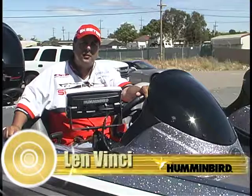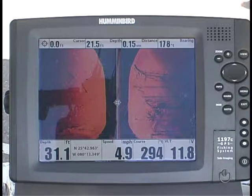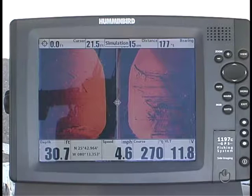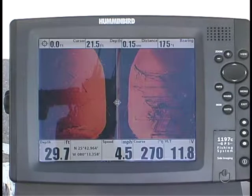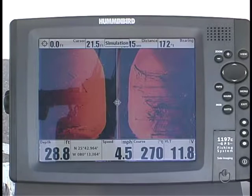Hey Future Pro Tournament anglers, this is Len Vinci with Humminbird Electronics with your electronics tip of the week. Sonar has come a long ways in the last 10 years, with high definition sonar and beautiful color screens. Now side imaging has taken the world by storm, allowing the angler to see up to 480 feet total to the sides of the boat, seeing photo-like 3-dimensional views, allowing them to see objects and structure like never before. Side imaging gives them the ability to identify structure like they have always had to guess with 2D. Side imaging is here to stay.